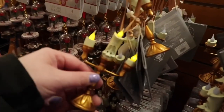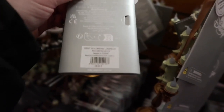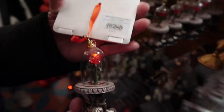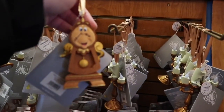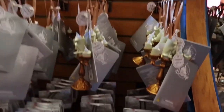Some lovely decorations. There's some nice bits behind the till. Oh, Mum's just found a light up Lumiere decoration, which is really cute. That one is 18 euros. And the light up rose from Beauty and the Beast. And that one is 20 euros. So if you're into Beauty and the Beast, oh, they've got a lovely little Cogsworth down here. Let me just show you that one. It's Cogsworth. And this one is 15 euros. So like I say, if you're a fan of Beauty and the Beast, you'll love some of these decorations.